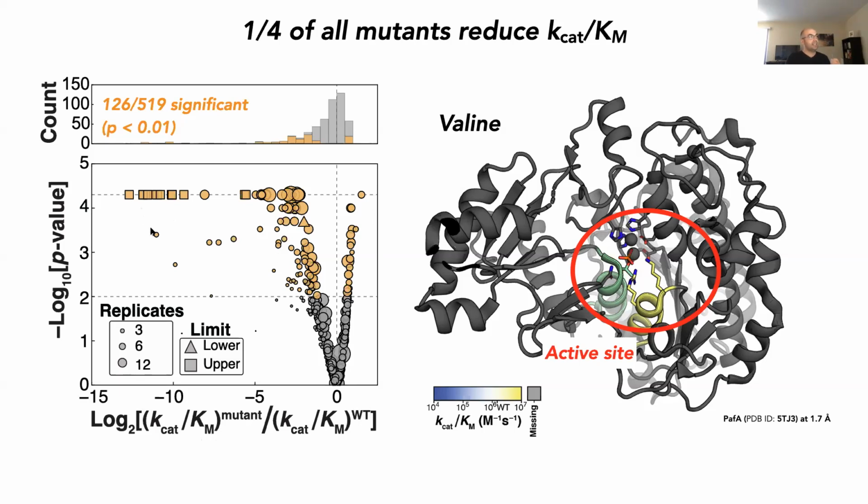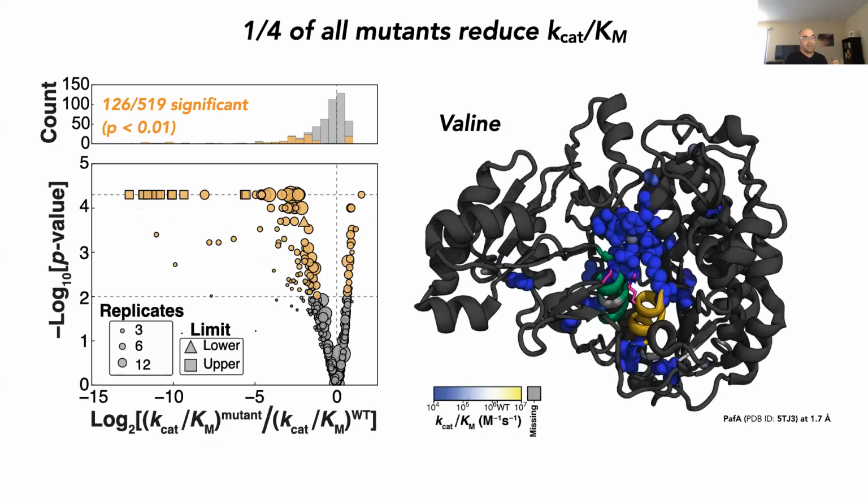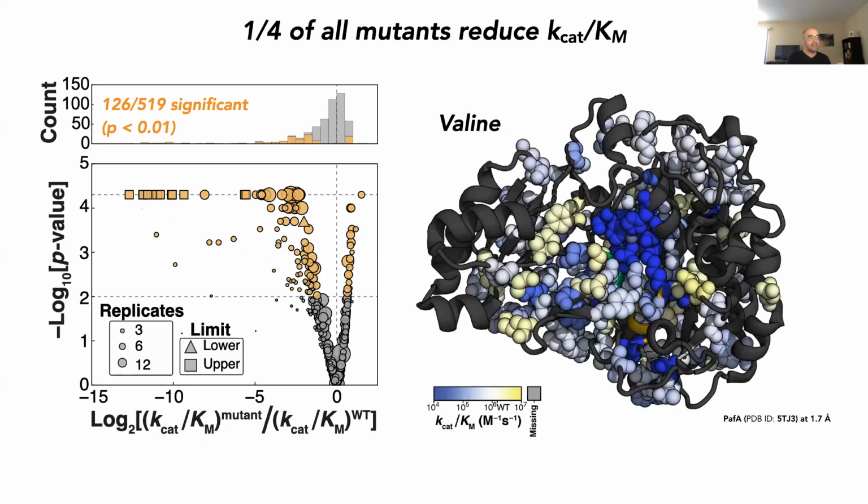And really interestingly, when we do this analysis, we see that over 1/4 of all mutants reduce the kcat of the enzyme. And as expected, the largest effects on catalysis are at or around the active site, which are shown here in dark blue spheres. But these catalytic effects extend from the active site throughout the entire enzyme. And this distribution is asymmetric, so we see regions of the enzyme up front here with lots of catalytic effects. However, there are also different regions where we see almost no catalytic effects.